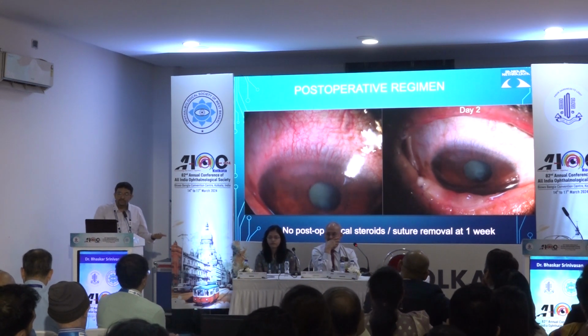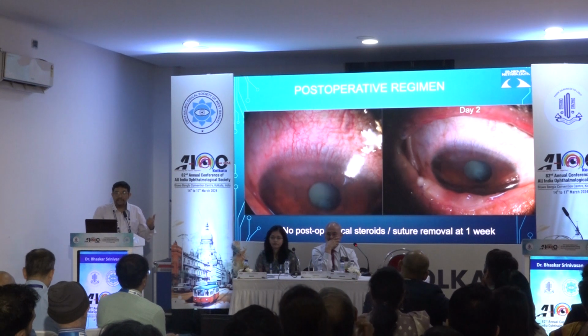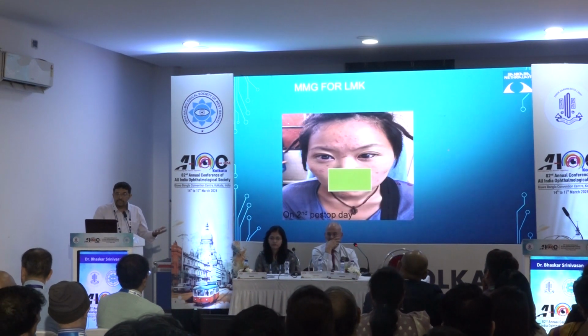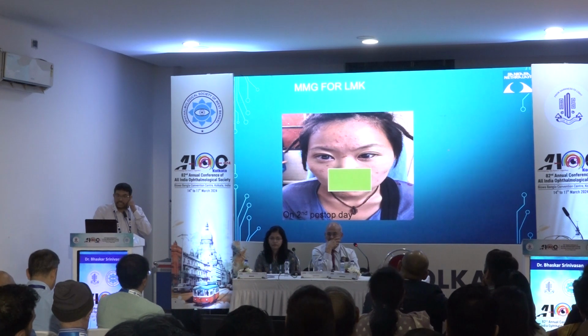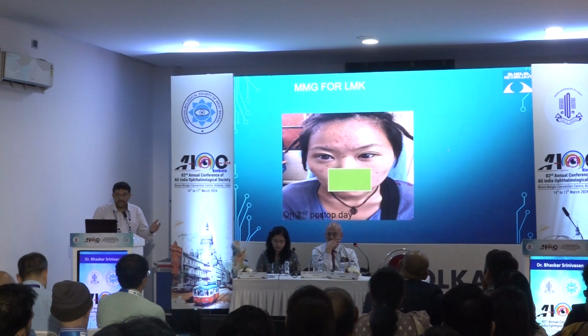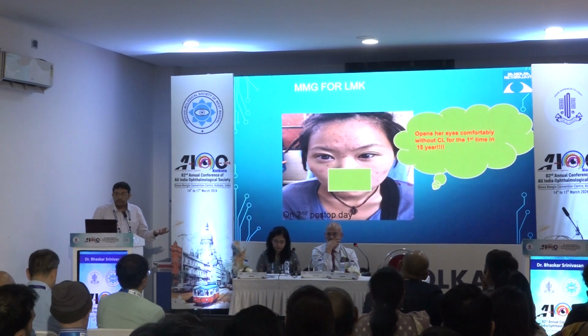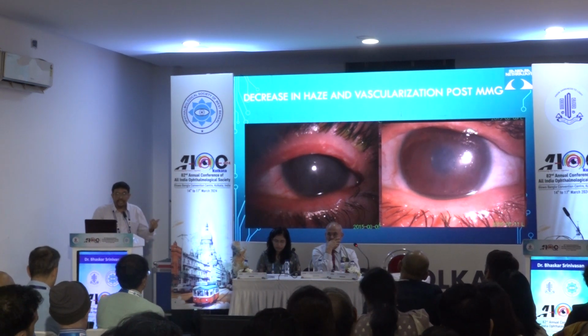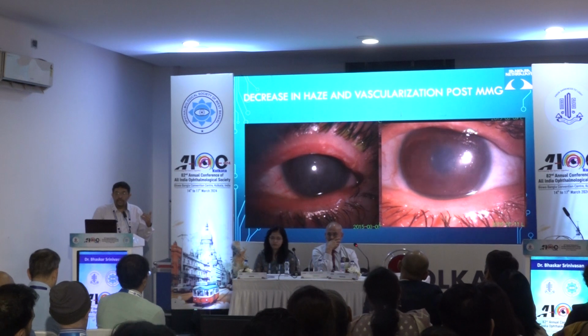We normally remove the sutures by a week to 10 days time, and in fact by day 2, day 3, the eye will significantly quieten. This is a patient who was using contact lenses for the last 15 years, and she said that she could never open the eyes without a contact lens, and this is 2nd day post-op where she was comfortably opening the eye. You might even see an improvement in the ocular luster and the clarity as the friction component reduces.